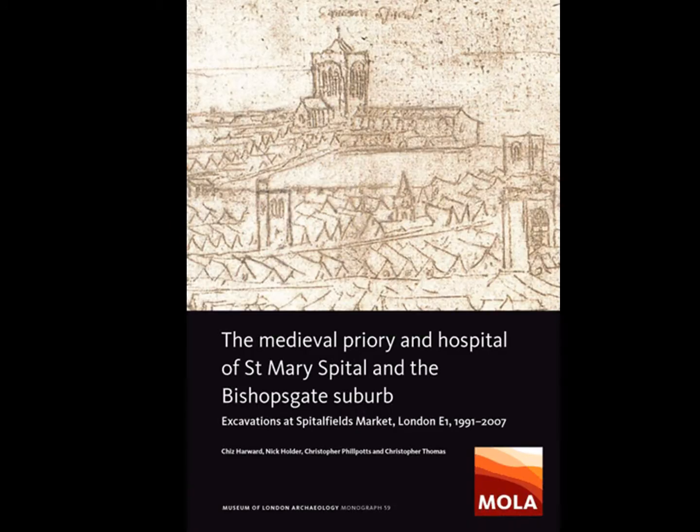And for those who are interested, all of the results now from the excavation have been published. This shows the cover of the medieval remains, and we've now just published the Roman period as well.